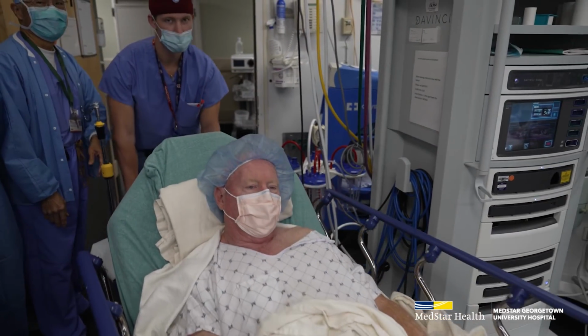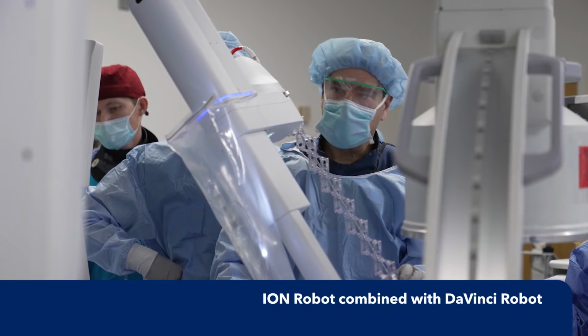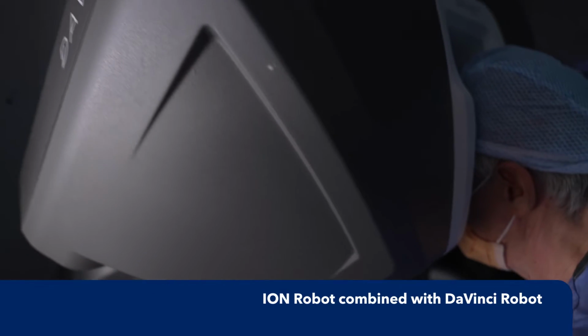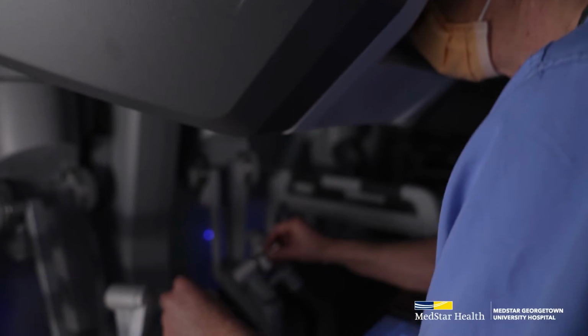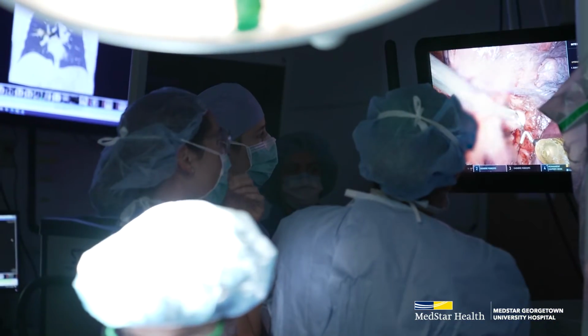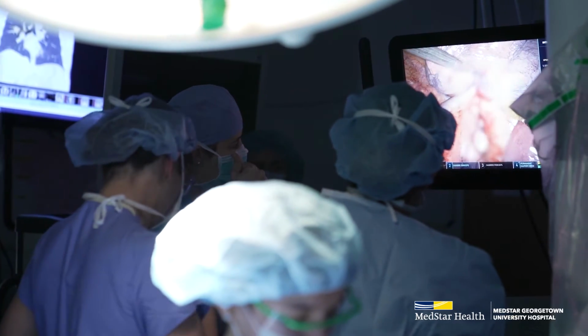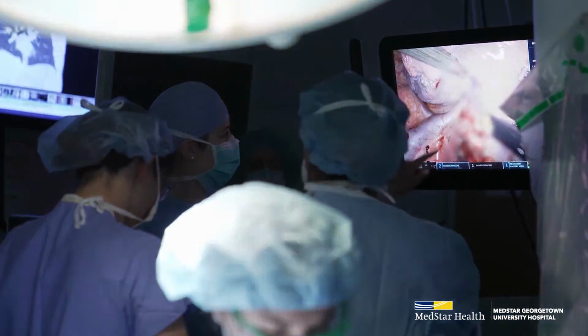But here at MedStar Georgetown University Hospital, we're excited to have the ability to combine two different procedures together. This makes us the only hospital in the region that allows us to do diagnosis and removal of the cancer all at the same setting during a 5 to 6 hour surgical procedure.